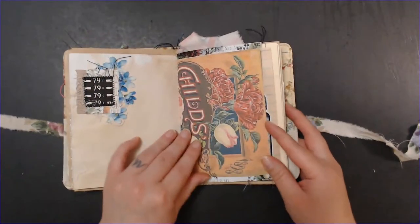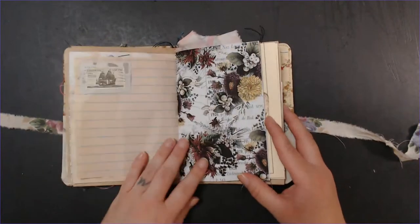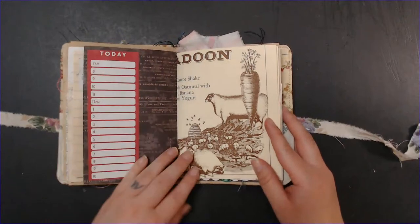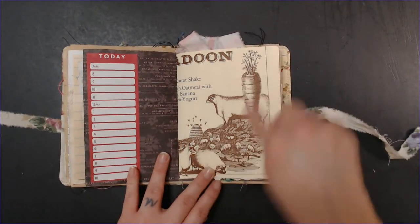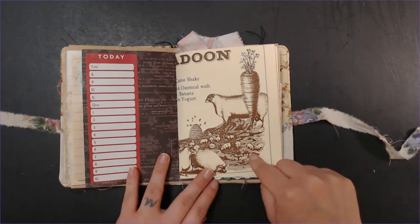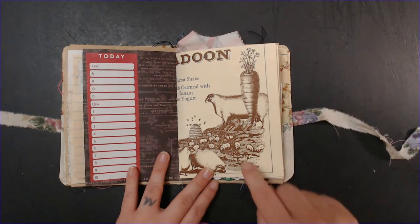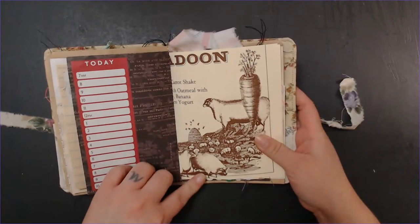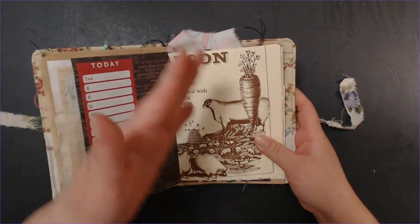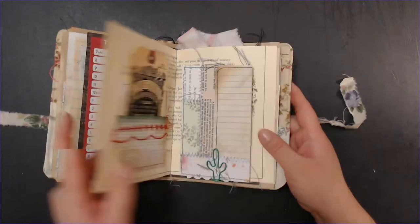Let's see, embellishment there. One of my jars, I love it. Lots of writing space though. This is so cute. I really miss this journal. It was this book called Breakfast for Lovers, but they use all such beautiful vintage imagery, and it's just, I mean, this is a work of art. It's a work of art. It really was.